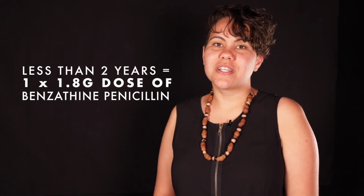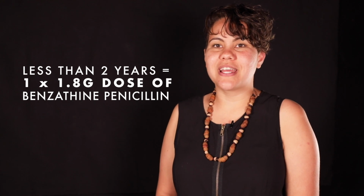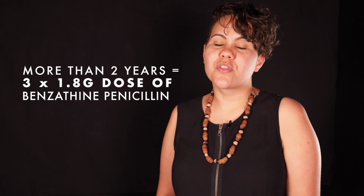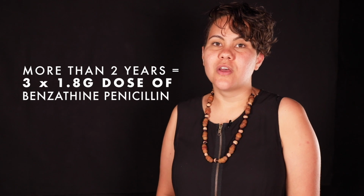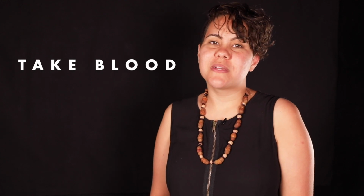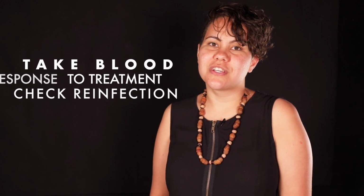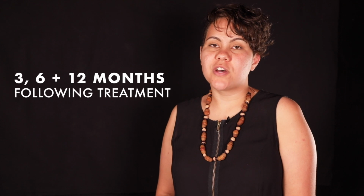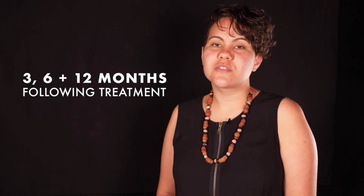Cases of syphilis of less than 2 years duration also need 1 dose of benzathine penicillin 1.8 grams by intramuscular injection. For syphilis of more than 2 years or unknown duration, the patient must be given a course of 3 doses of benzathine penicillin 1.8 grams. Each dose must be given 7 days apart. At the time of the first treatment dose, blood should be collected to provide the baseline used to assess response to treatment and to check for reinfection. RPR testing at 3, 6 and 12 months following treatment is important to determine the response to treatment.